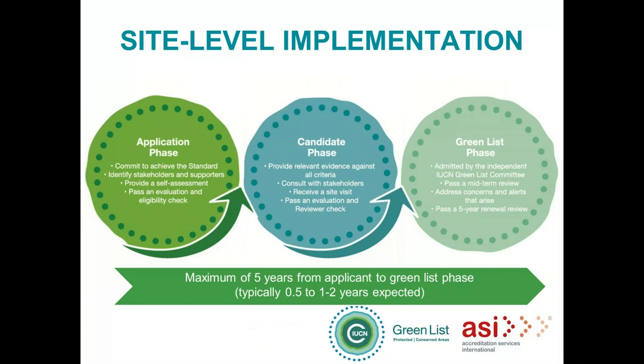This gives you a quick overview of how sites implement the program once they've received the full standard. Once they have that set of adapted indicators, they enter into an application phase, where they conduct a self-assessment against those first three foundational components of the standard, and they identify the stakeholders, which is typical in any case for a management plan or a management effectiveness evaluation. The sites will then enter into a candidacy phase, which is where they provide evidence against all of the criteria. This includes the fourth component around the requirements to demonstrate successful conservation of those natural and cultural values where relevant. There's also a requirement in this phase for consultations with stakeholders and to receive a site visit from a representative of the EAGLE, of the expert group.